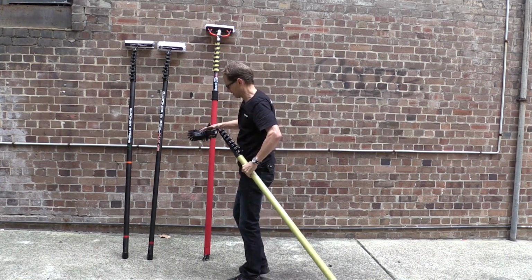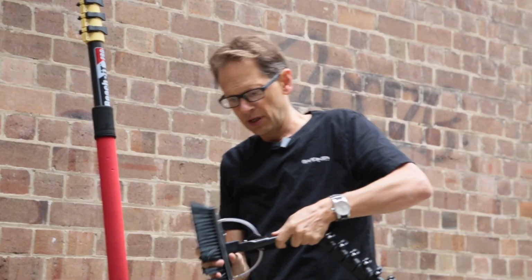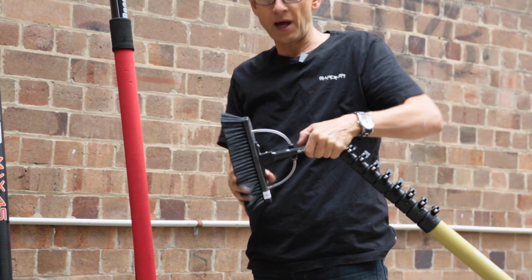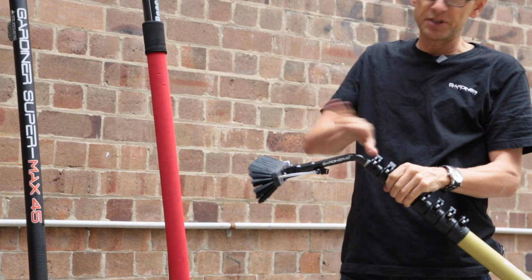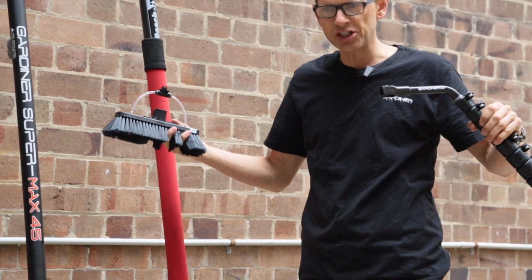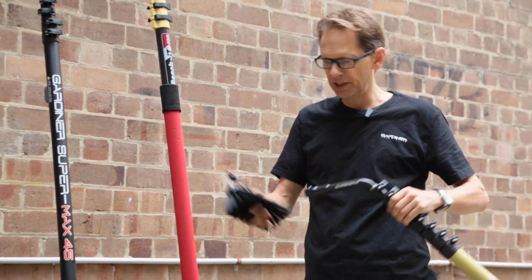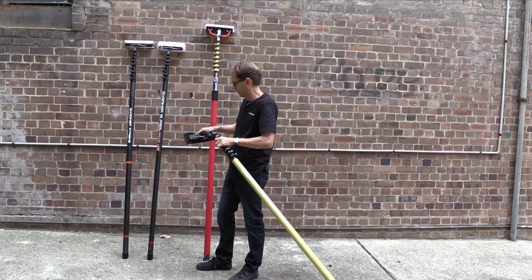The other thing that has to be said here is the quick lock system is so simple. You can put the brush on this way, that way. There are angle adapters, plastic ones, so you can straighten it. But being able to quickly take the brush off and put it away so that you don't end up with the weight of the pole sitting on the brush and causing the bristles to bend when in storage.